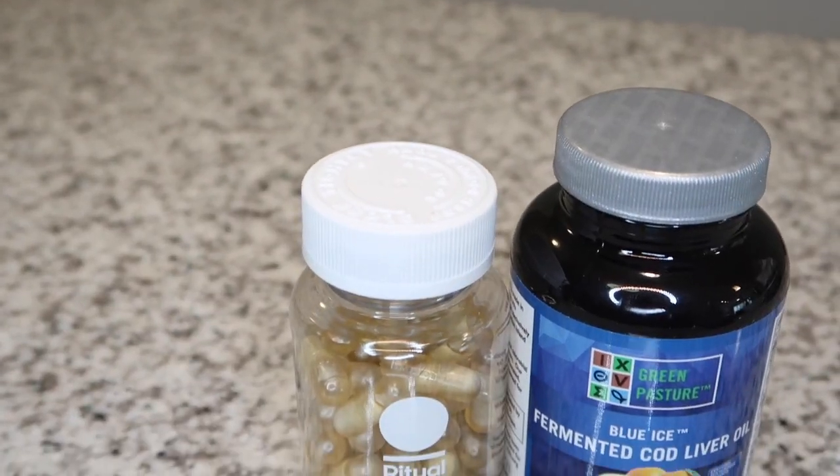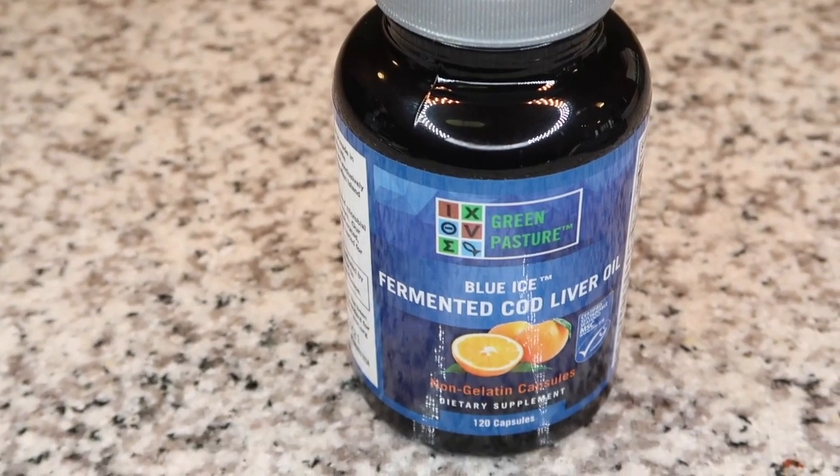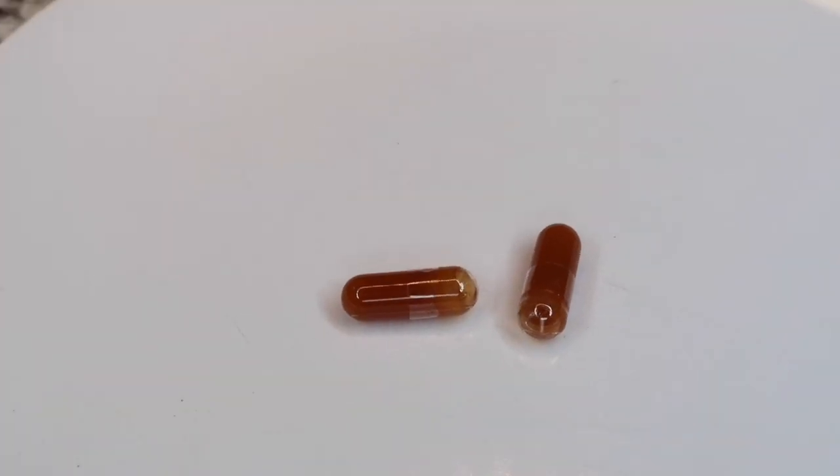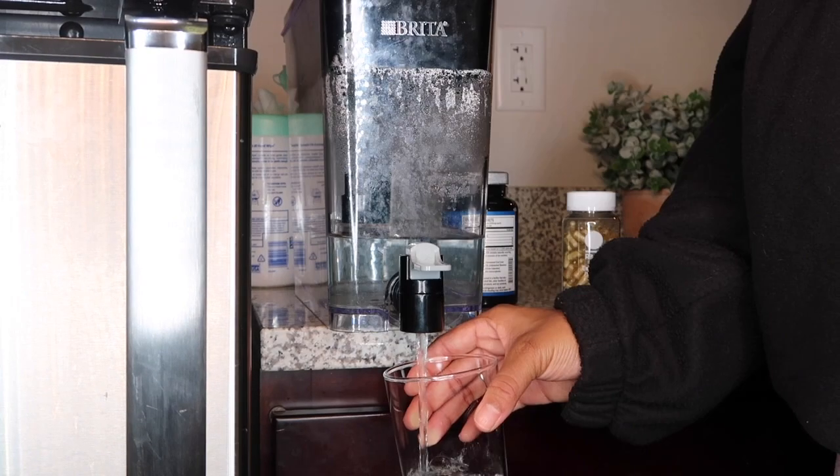And then I also started taking fermented cod liver oil quite recently. This is supposed to be really good for the baby's brain, and it also is really good for my brain. It has a lot of just great benefits. So this is the Blue Ice brand, I believe.